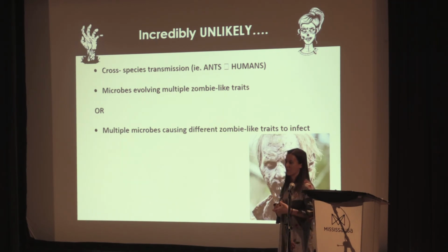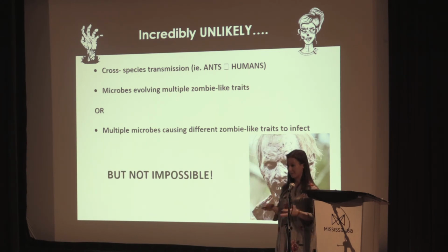So in a lot of the cases that I spoke about, you have microbes that are infecting ants or animals that then would have to learn how to infect humans. And while we often do get infections from associations with infected animals, the jump from infecting an ant and controlling its behavior to a human is a huge jump that's highly unlikely. The other thing is a lot of the infections I told you about were microbes causing one or two symptoms, but they'd really have to evolve to take on a lot of these properties and affect a lot of different symptoms if it was to create a whole zombie. Or you'd have to be able to be infected with multiple microbes that all together create the zombie phenotype, which again is really, really unlikely, but not entirely impossible.